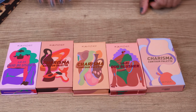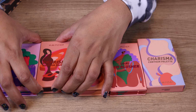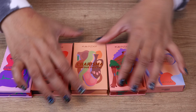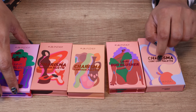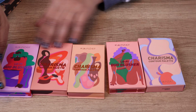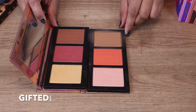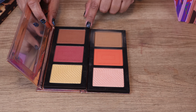box. I have all these face palettes from one of my favorite brands, Kaleidos. These were two of their blushes that they launched, and then they also launched all of these contour and highlighting products. So I haven't opened this one. I believe this is the lightest shade. I think I'm gonna hold on to this just in case for reference for a future video. But these are so cute. I also got the chance to work with Lethal Cosmetics this year, and so I got these two face palettes from them in PR.